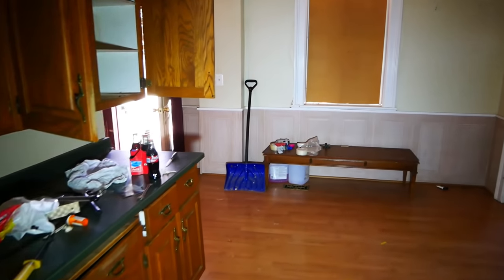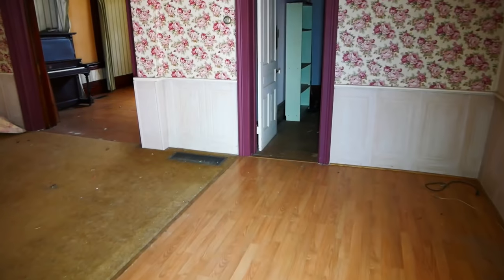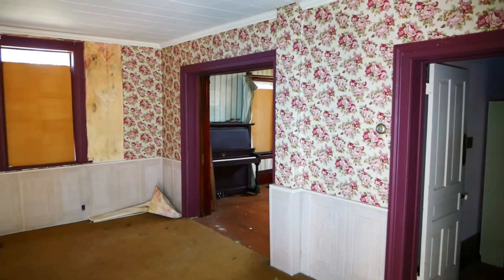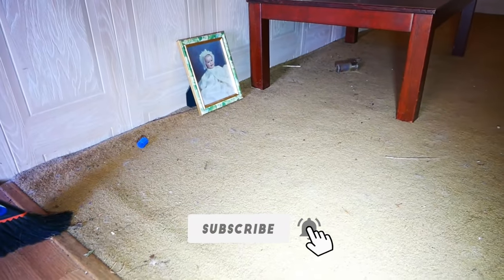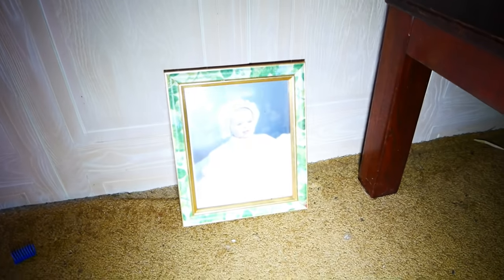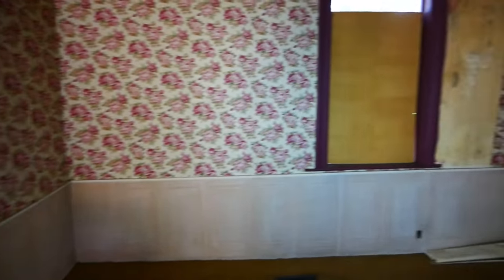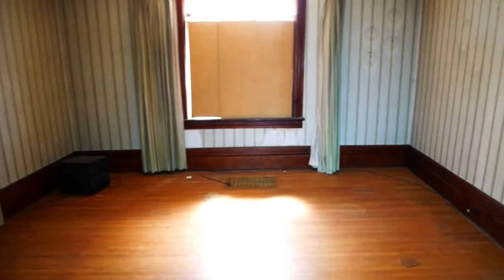We're gonna go upstairs in a minute here. Let's explore the whole main floor first. We got a piano. Yeah, it's too bad it's all boarded up, but I guess they're trying to protect it from getting smashed.